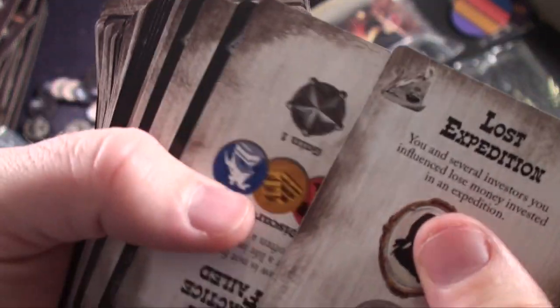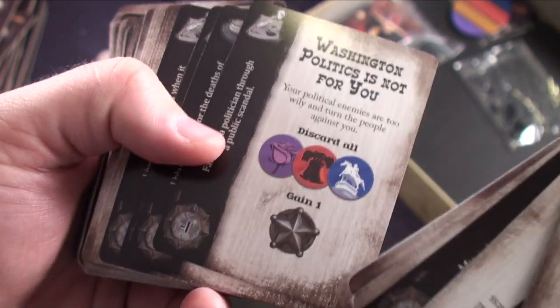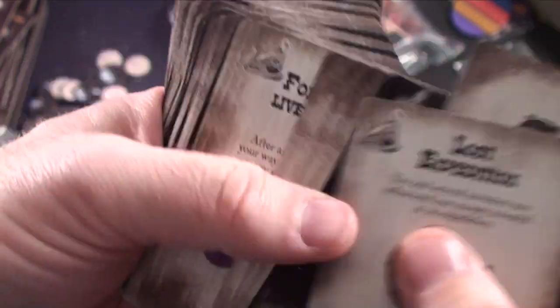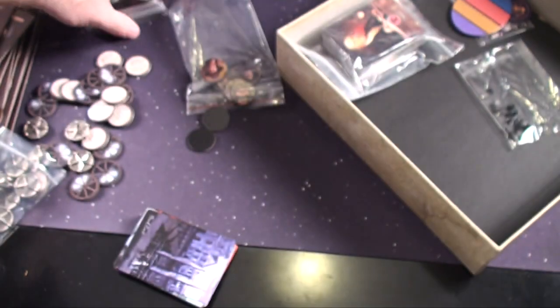But you can see a lot of them are going to be like losing things, so discard all of those. And these cards are a little bit more simple. They're usually worth negative victory points, some of them. So be careful of those. Once again, the card quality isn't great.